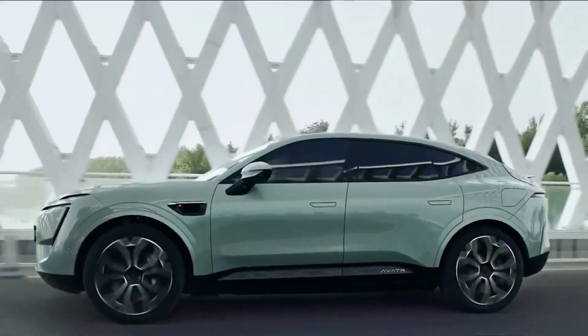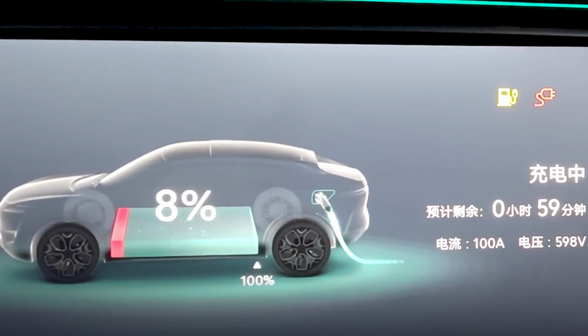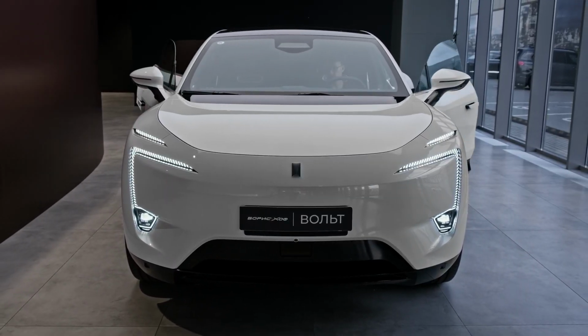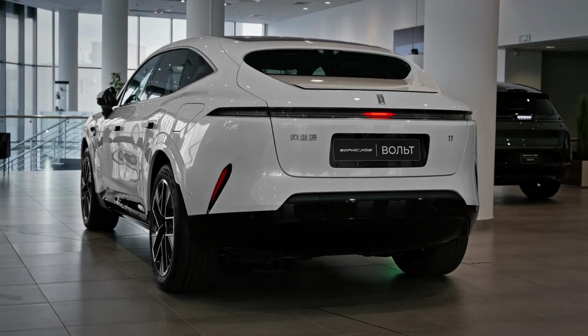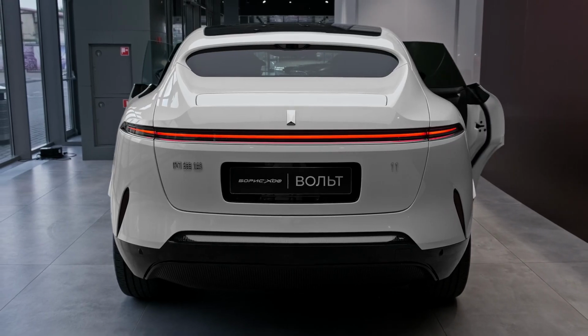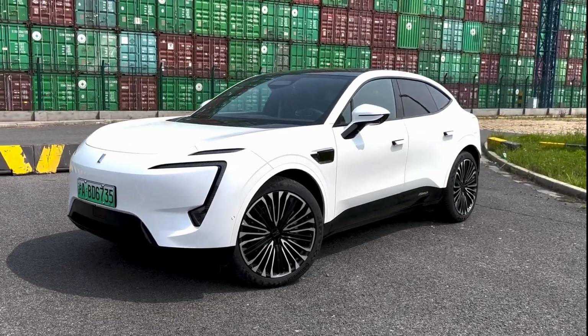Charge it up, you say? No worries. The Avatr 11 featured a 750-volt battery tech that meant it could gulp down fast charging with up to 200 kilometers of range added in just 10 minutes under perfect conditions. But hey, if you've been around the EV block, you know those manufacturer numbers can be a bit like a magician's trick. Impressive, but not always what they seem.